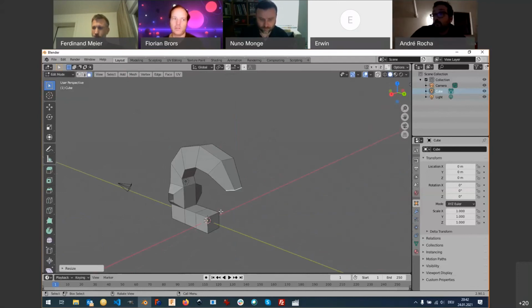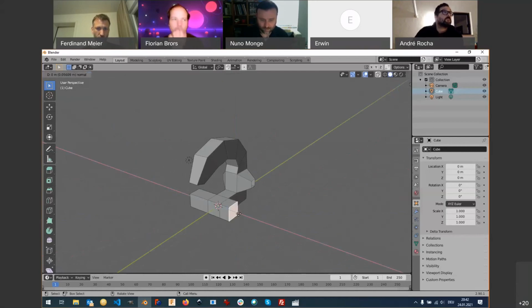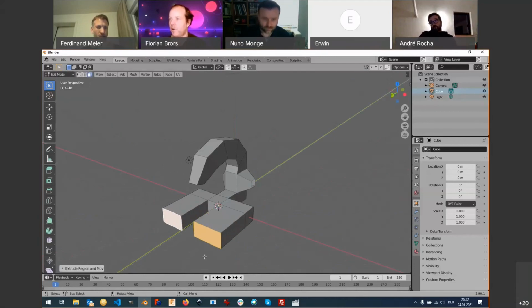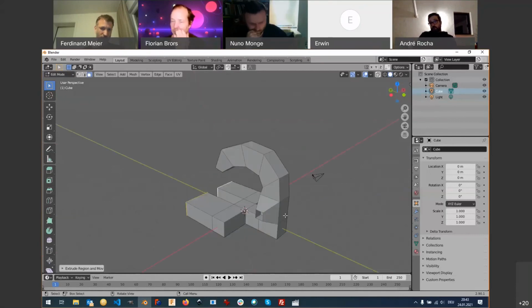And yeah, I guess we just use the last 20 minutes so that everybody goes wild and extrudes the hell out of whatever they have on screen. And next time we're gonna make a little character model, and we're gonna learn a whole bunch more tricks on how to work with meshes. But I just want to have some fun, just extrude, scale, rotate.